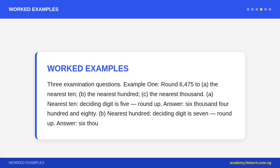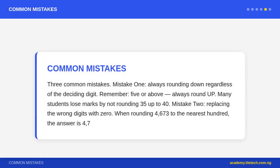Example 2, estimate the sum of 5820 and 3195 by rounding each to the nearest 1000. 5,820 rounds to 6,000, hundreds digit is 8, round up. 3,195 rounds to 3,000, hundreds digit is 1, round down. Estimate, 6,000 plus 3,000 equals 9,000. Exact answer, 9,015. Estimate is close. Reasonable.